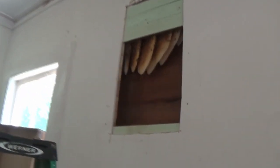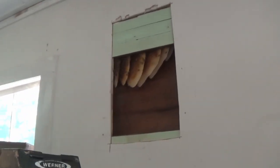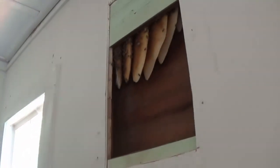Oops, got stung. Whew! Right in the frickin' nose. They like your nose. They like my nose. They always go for the frickin' nose. That's what it is, big nose. Alright, well, they got a stud over there. So I guess you need 24 inch centers here.